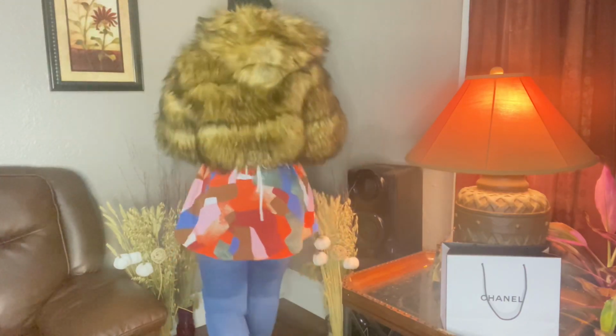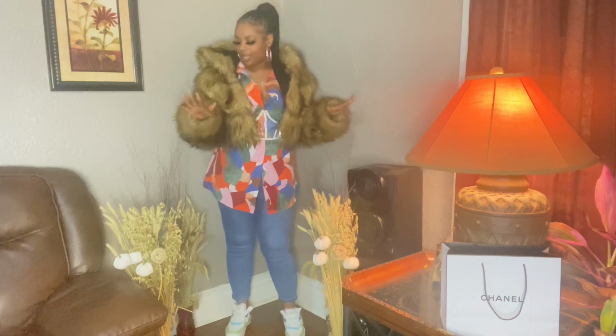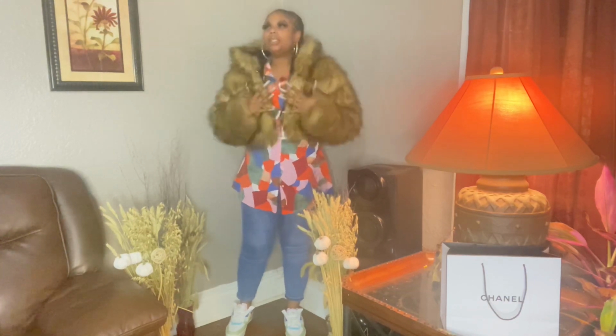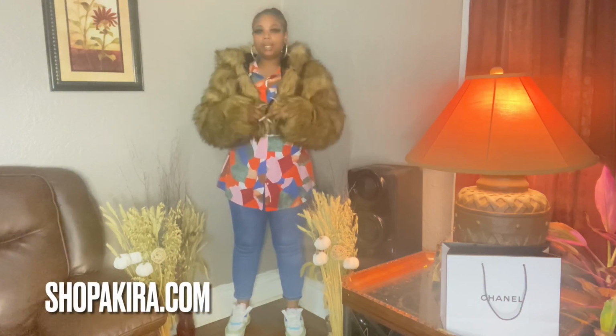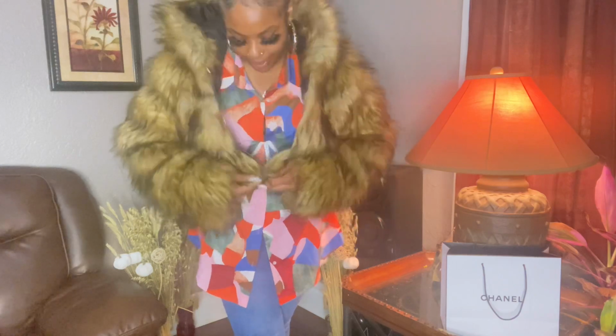This one right here definitely is one of my favorite jackets that I got this winter. And I got this from Shop Acara, something like that. I'm gonna put it on the screen and I'm gonna put the link down below where I got this jacket from. But anyway, I got this jacket. I love it, love it, love it.